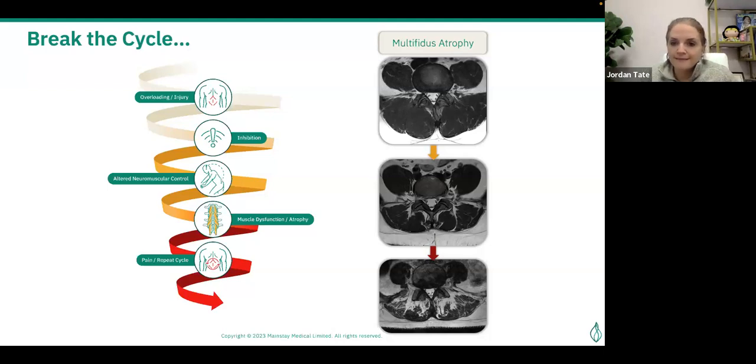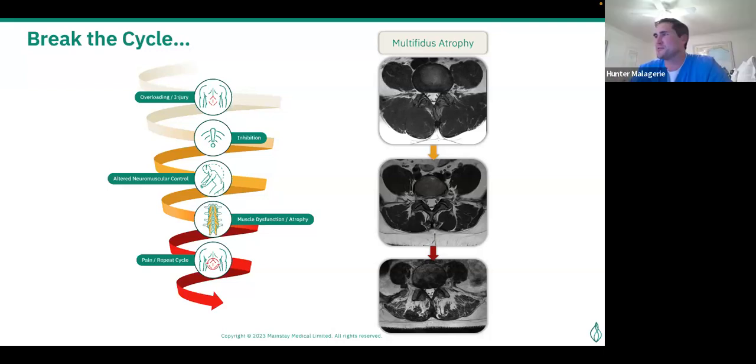And on the right, we see pictures of, these are MRI slices of patients' low back or lumbar spine. And on the top picture is a depiction of what looks like a normal multifidus muscle. Hunter, how would you describe those muscles? What do they look like? Yeah, so I mean, if you're looking at the pictures, the first one is like that nice, clean fillet, not much fat in there. Your second one, which is a little bit more atrophy, some fatty infiltrate there.